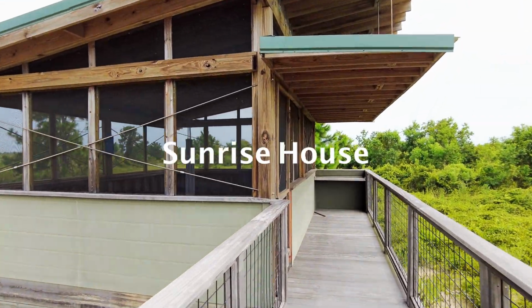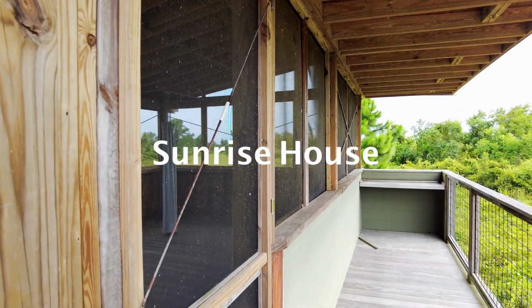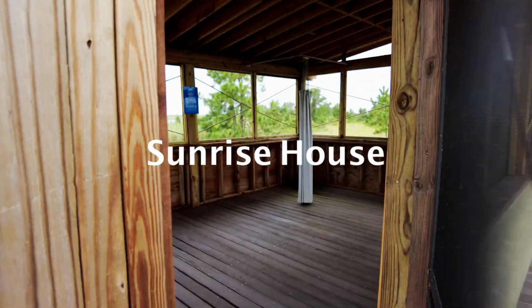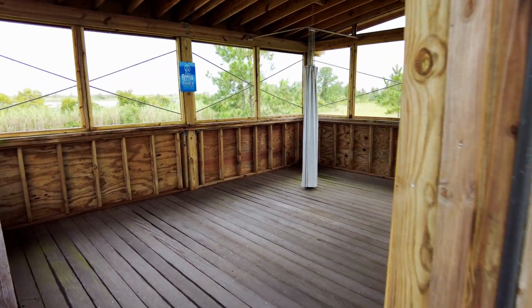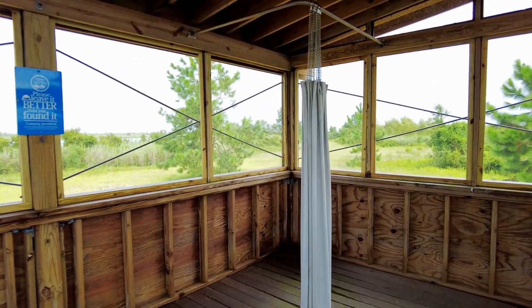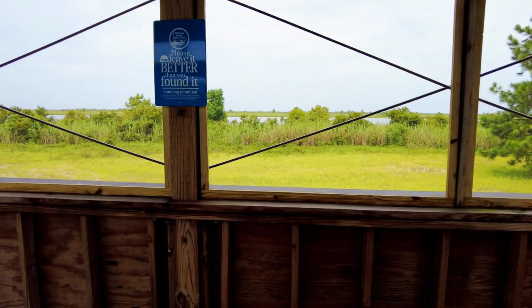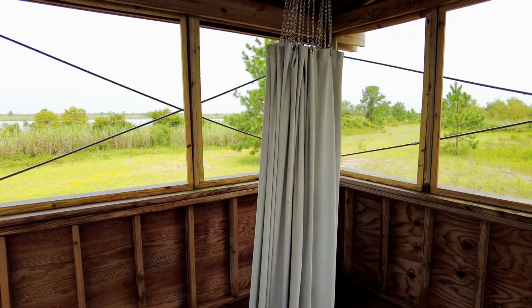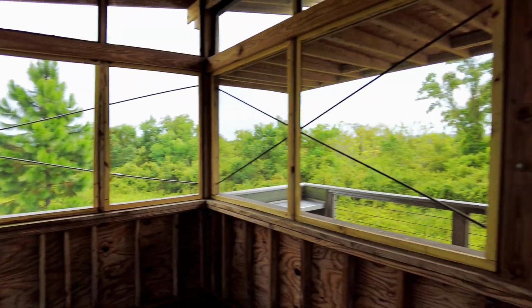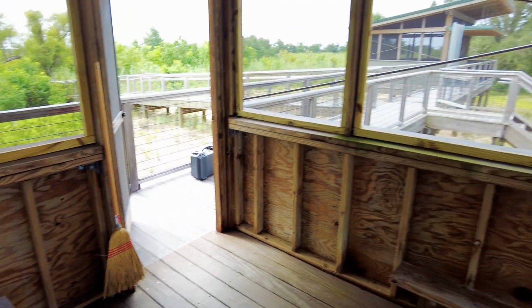And as you walk up, this is all that it is. It's a nice little shelter. It's got a cloth for changing. You can stretch that out if you've got multiple people in here that want to change. It's got a broom on here so that way you can sweep up after you're done. But I mean, this is really it.